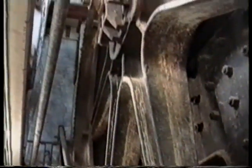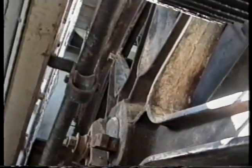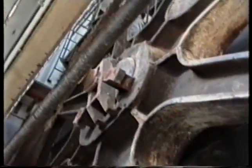Two gear wheels. I'm quite happy where I am. Drive at the top of the bucket line. Well, I only work 6 months a year, and I spend the rest of the time in Mexico.